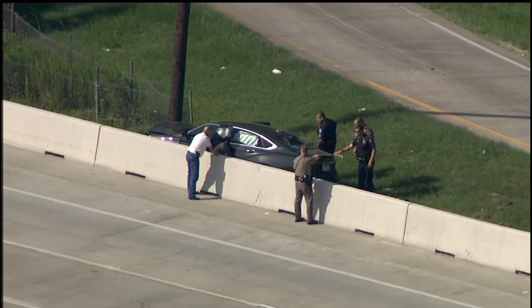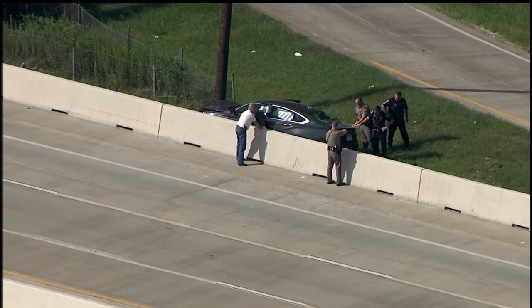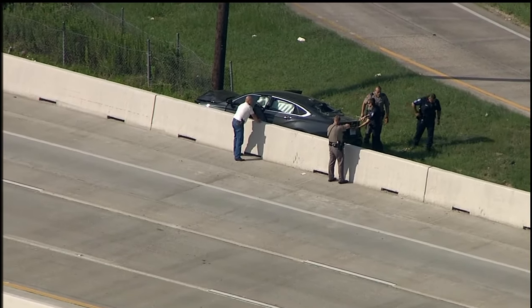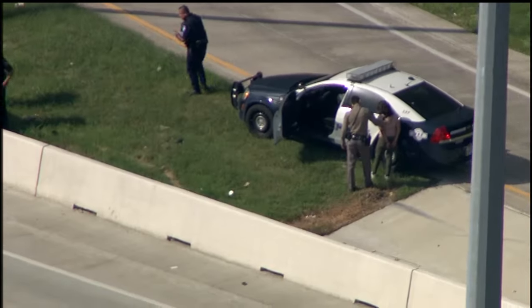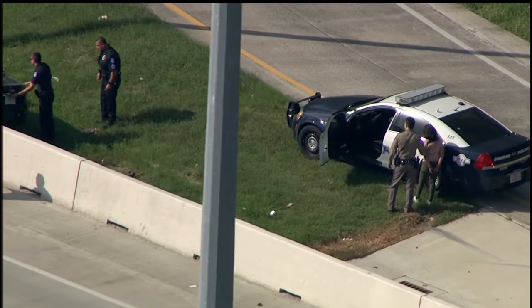This will be a mess for any commuter because that road right now is shut down. Well, and we should mention, Don, and I'm glad you pointed out that this is a woman. We have seen it a little bit more in recent years, but it is very rare in these police chases to have a woman driver trying to outrun the police.